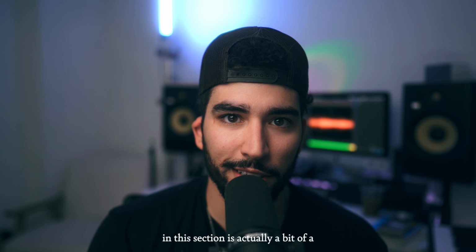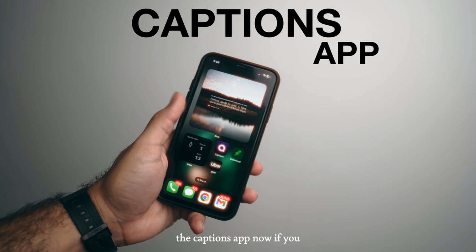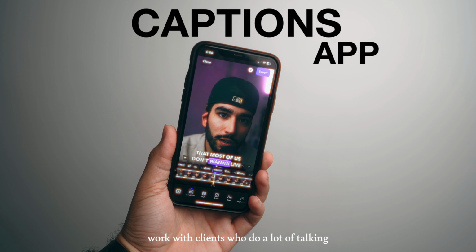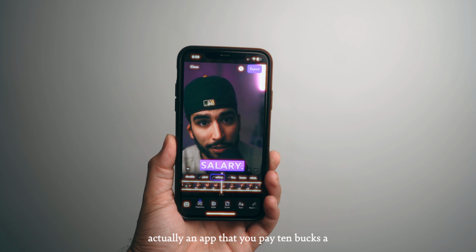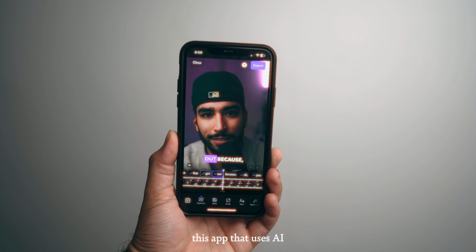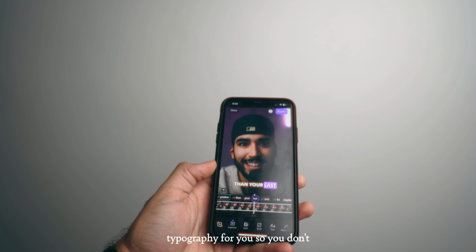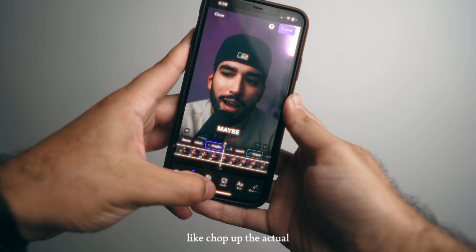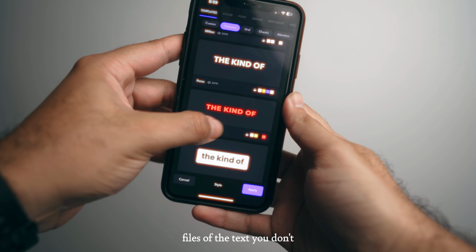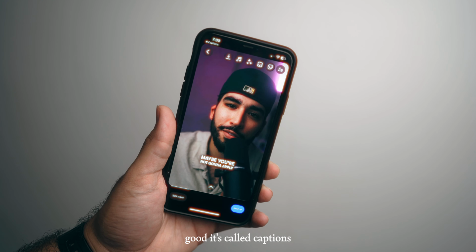The last one in this section is a bit of a curveball, okay? It is the Captions app. If you work with clients who do a lot of talking head videos, there's an app that you pay $10 a month for. It uses AI to read what you're saying, and it animates the typography for you. So you don't have to chop up the actual text files or learn animation. It's super nice. It's super good. It's called Captions, and check it out.